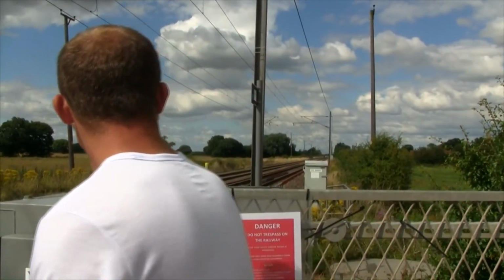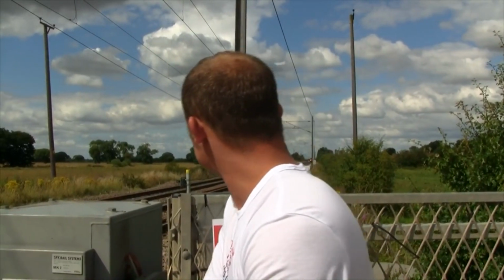Dare say it's a class 60 this. It looks like a 60. No, it's not, it's an HST class 43, sorry, I got it wrong. It's an HST class 43 diesel traction. So this is probably a Virgin, it looks like. Anyway, forget the train, mate, forget the train.